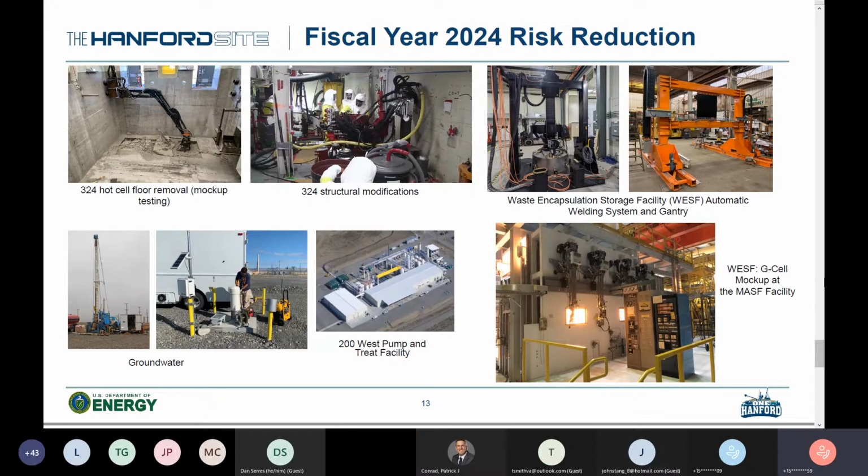In the second picture you see the actual structural modifications. The drill crews are in there, installing micropiles around the hot cell. Micropiles are columns that will support the walls and the facility when we go in to excavate. So that is the Building 324 work scope.